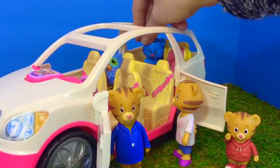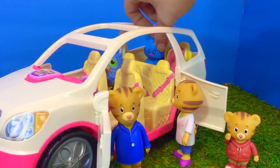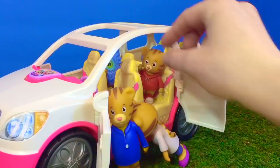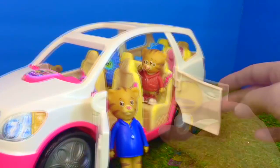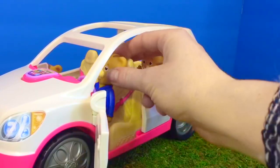Tiggy rides in the little baby car seat. Daniel Tiger hops in beside Owl, and his mom says, "Buckle your seatbelt." Let's shut the door. Daddy Tiger's driving today.